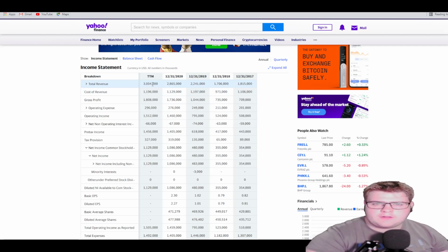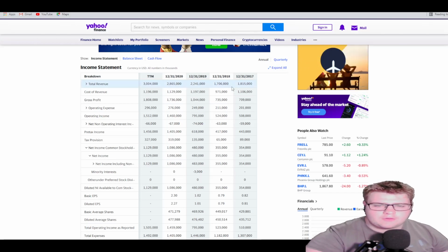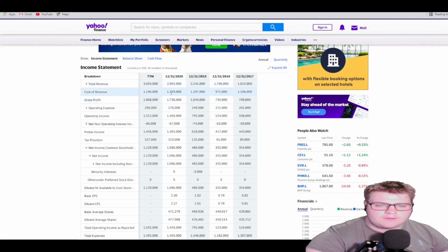I think this company is quite good at delivering what it promises. High dividend, sustainable, and a little bit of growth. It's not trying to go mad. It's just slow and steady wins the race kind of thing. Cost of revenue, again, has grown steadily throughout the years, sort of fluctuating up and down a bit.